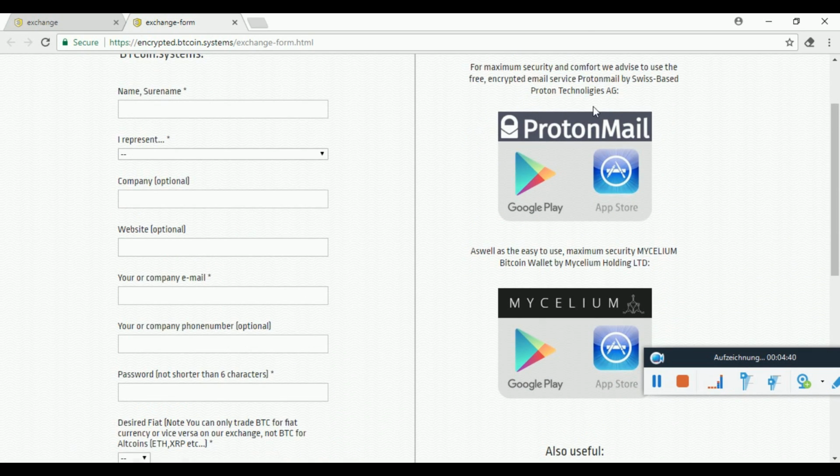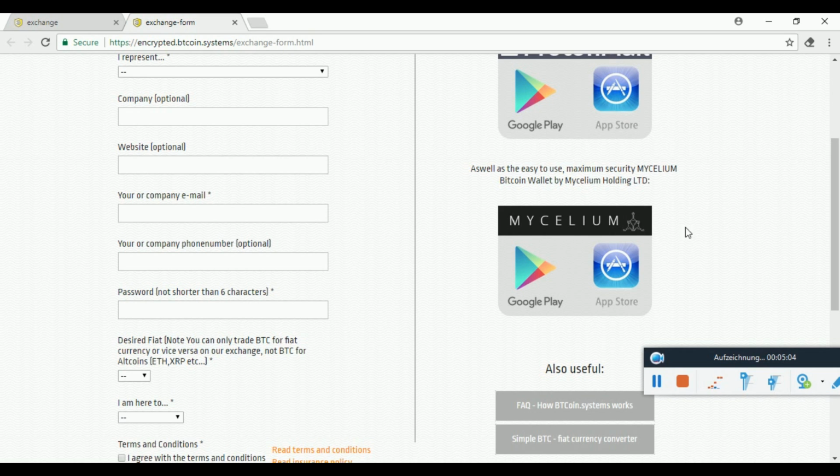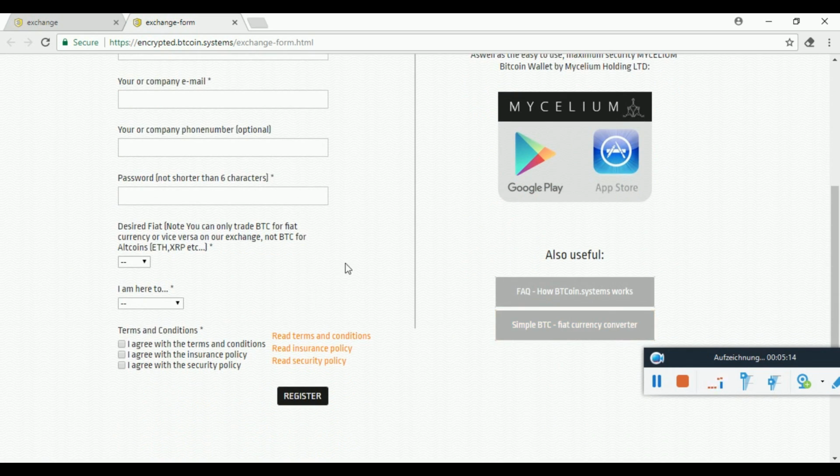By the way, they are promoting ProtonMail and Mycelium. I'm using ProtonMail myself. This is a Swiss service, so the servers are in Switzerland, and this is really safe. Also for most non-Swiss investigation services or law enforcement agencies, it's really, really hard to get hands on emails on a ProtonMail server, just in case it's interesting for you. Mycelium wallet, also used by myself. Yeah, costs decent mining fees, but it's worth it. Safe and easy to use.